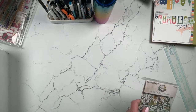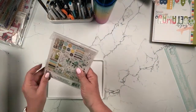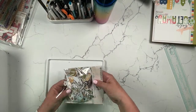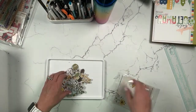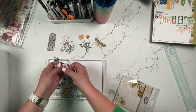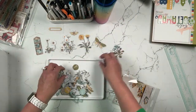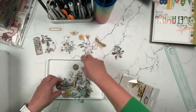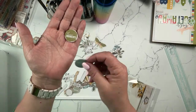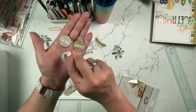All right. Next up, we have the chipboard set. So what we saw prior was primarily words. And now we're going to have icons. We'll still have a couple of words, but those beautiful florals, the daisies, wild-looking flowers, right? Lots of little butterflies. Your little circles that have the little phrases on them. All in that same color palette.